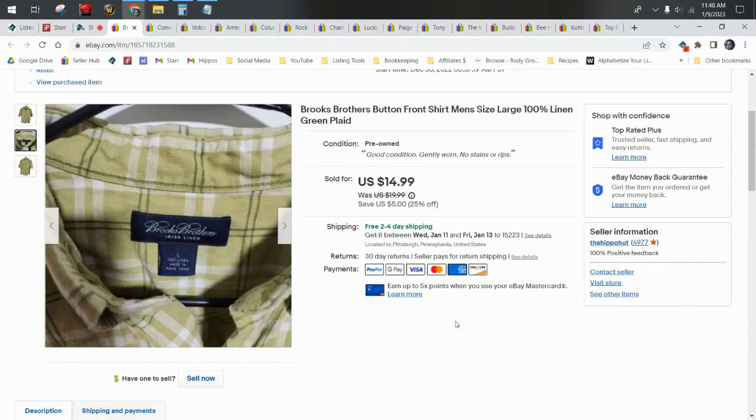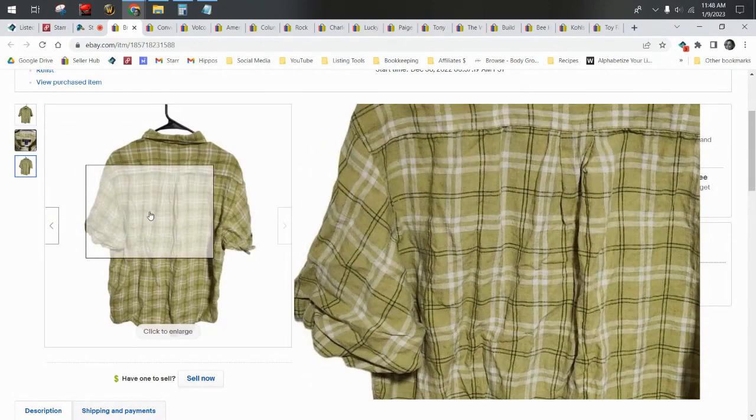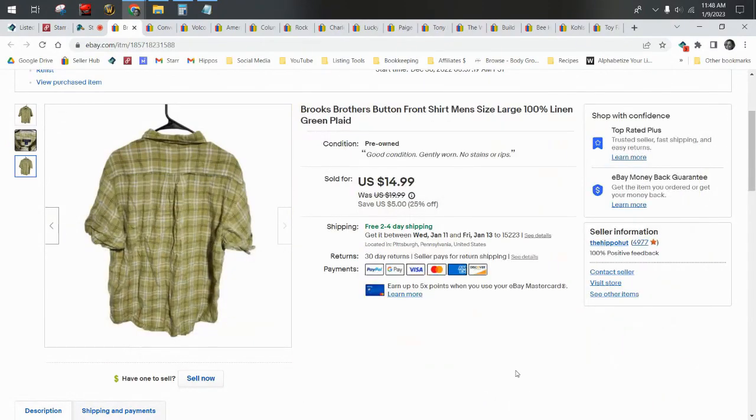So if you want to get into Brooks Brothers, I'm going to tell you, make sure you're getting it for $1, $2 at the most. Look for good sizes. Look for nice button front shirts. Look for linen. And look for the, I already said the larger sizes, didn't I? And so there you go. This is a good bread and butter brand.